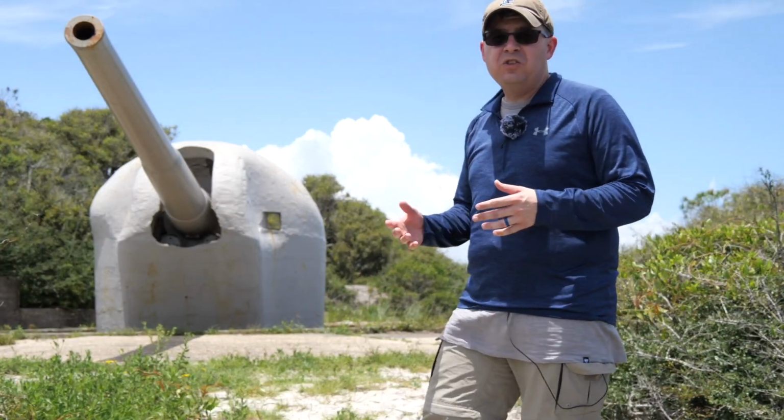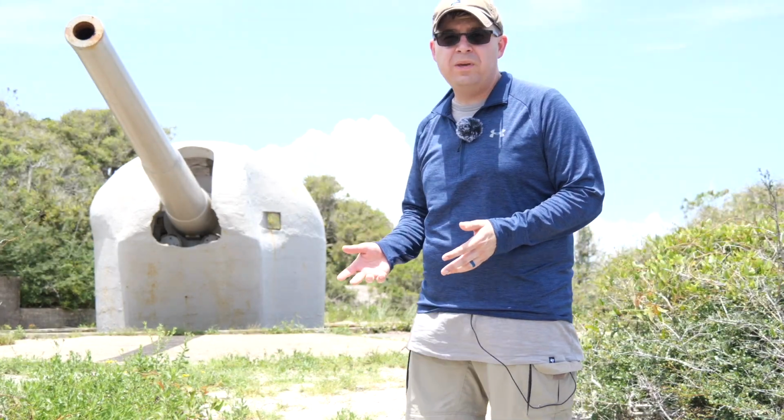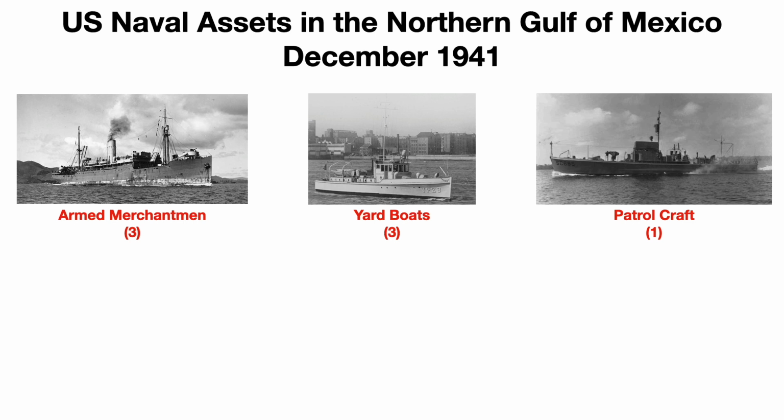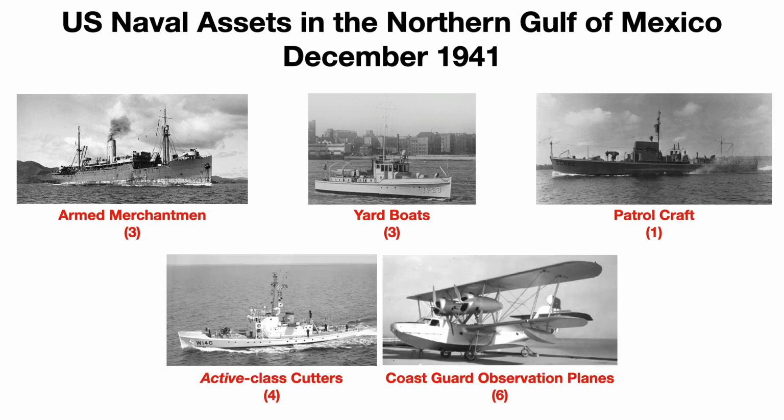According to U.S. records, the total number of naval and Coast Guard ships in the northern Gulf of Mexico at the outbreak of war was pitiful. So there were 3 armed merchantmen, 3 yard boats, 1 patrol craft, and 4 active class Coast Guard cutters. In terms of air power, there were 6 Coast Guard observation planes. None of them were armed.